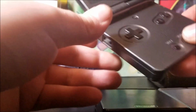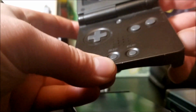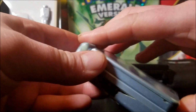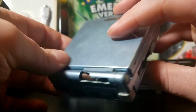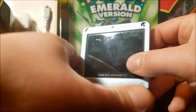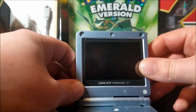Let's see, I got 3 SPs. They all work. 2 black ones. This one screen's a little weird, like a magnifying glass looks like. And I got this one. Oh boy, it's pretty beat up. Still works. Works real good. But as you can see, yeah, it's pretty beat up. I need to get some Gorilla Glue or something like that. Take care of that. Fix that up.